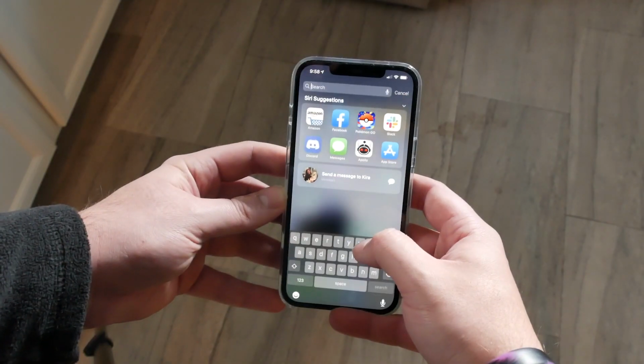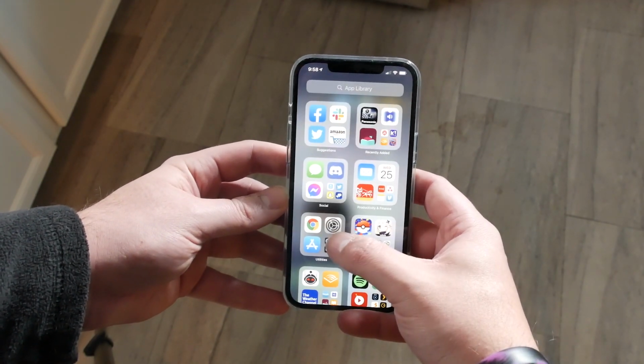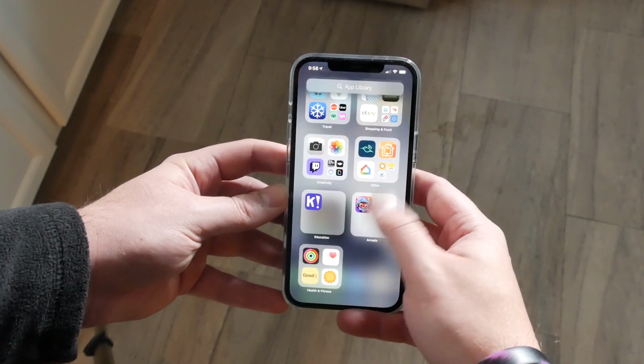It is the best iPhone that Apple has made so far. Is it the best phone on the market? It's debatable. It's up there. It may not be the best phone on the market, but it is without question the best iPhone that Apple has ever made, and it is definitely worth getting.